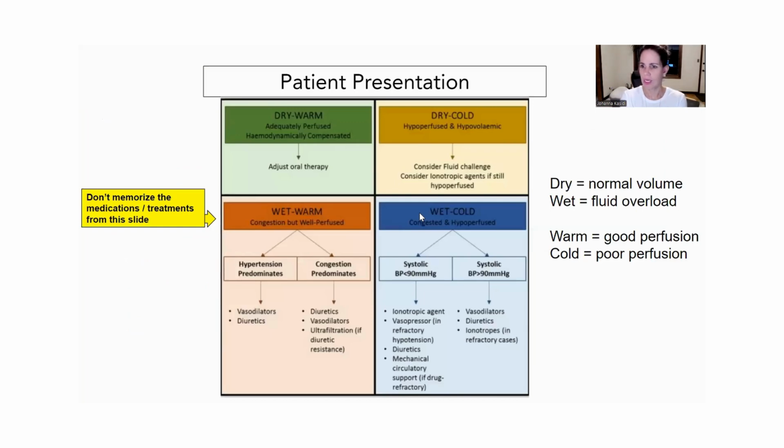Okay, so this slide, and there's the yellow box here. I want to talk about these different profiles. I know the book talks about dry if you have normal fluid level, wet if you are hypervolemic, warm if you have good perfusion, and cold if you have poor perfusion. So I just wanted to go over a patient with each one. I don't want you to look at these treatments. They're beyond what we need to know, and I will go over treatments next, but I like this picture and the way it puts them together.